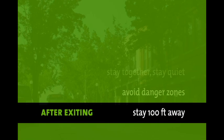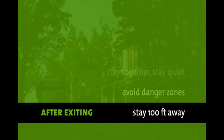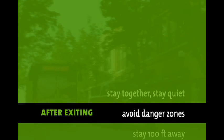So let's recap. After exiting the bus, go to your designated spot and stay at least 100 feet from the bus. The farther away you are, the better. Avoid the danger zones. Stay in your group and be quiet until you're instructed otherwise.